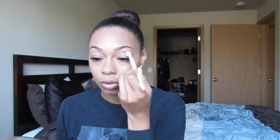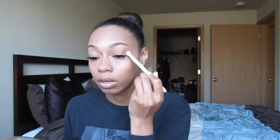So I'm just gonna put it all over the lid and especially in the crease area, and just work it in there. Like I said, it doesn't have to be too much. I'm just doing this to add a little bit of color because I looked kind of flushed out just a little bit. Just like this.